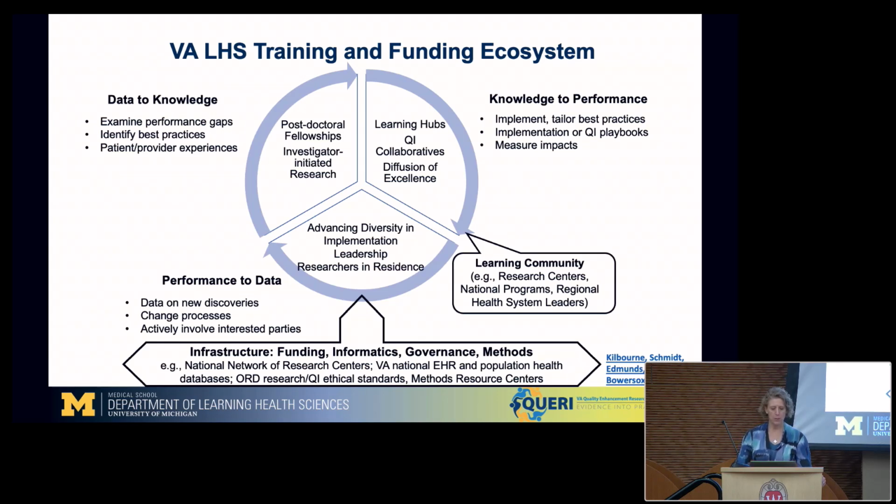For knowledge to performance, which is implementation, we have the implementation learning hubs, which train both practitioners and researchers on how to implement. So we have a learning hub, for example, on training people how to use implementation facilitation.